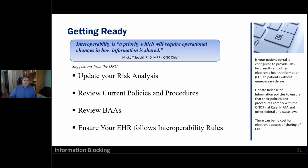And the suggestions that they listed were, first of all, to update your risk analysis. We have updated the risk analysis that we do for you as a client to make sure that it includes the sections necessary to address information blocking. So as we do this year's, that will be incorporated. Review your current policies and procedures. We will be sending out to all of our clients updated policies and procedures where HIPAA and information blocking connect. We're going to be updating so that you will have current policies and procedures for HIPAA that meet these new requirements. You need to review all of your business associate agreements and underlying service agreements to make sure that there's no information blocking going on there, and make sure that your EHR follows these new interoperability rules.